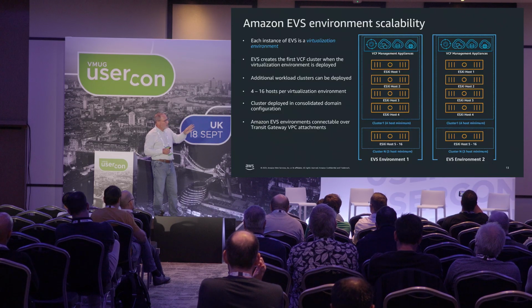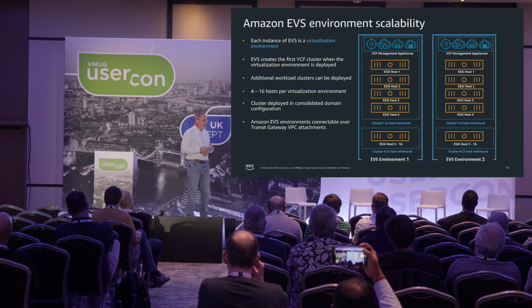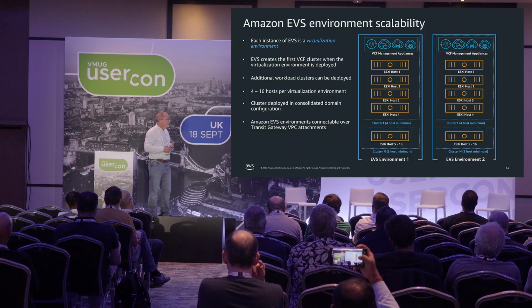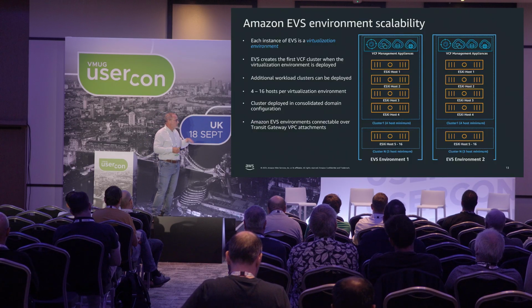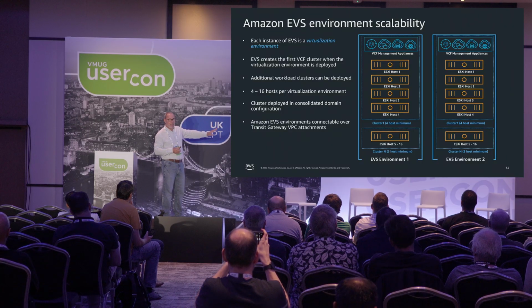So you start to build the minimum cluster size of a VCF cluster, which is 4 nodes, dictated by Broadcom, because obviously that's required for the witness node for vSAN. So you've got 4 nodes as a minimum, 16 nodes as a maximum, but as I say, that's going to increase. The single rack there that you can see is called an EVS environment.